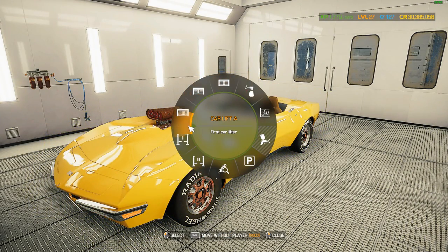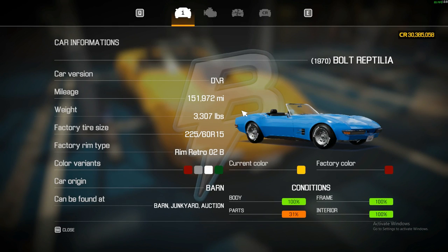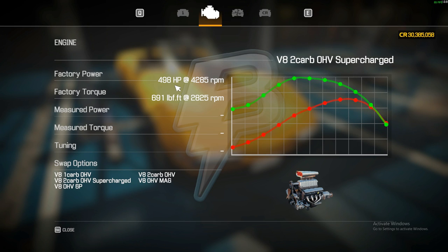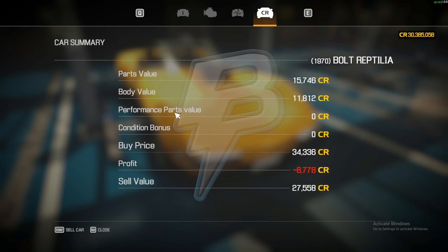Let's see what we got here. So we have this Bolt Reptilia, 100% right now, except for the parts, obviously. 150,000 miles from a barn. I honestly don't know what the D and R mean. I don't know if that's drag race, or drive and race. I don't get it. It's supposed to have a 498 supercharged V8 putting out 700 pound feet of torque. Holy crap. What house with that thing? I bought it for $35,000 and I'm still in the hole for $7,000. So, yeah, we're doing great.